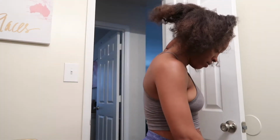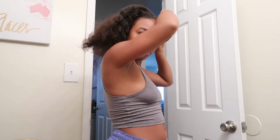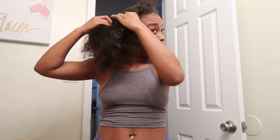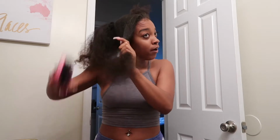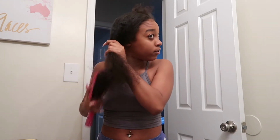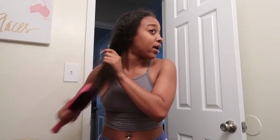Look at this crazy mess. It's not too tangled, so that's good. It just looks a mess. But I'm not washing it or wetting it right now because I find that my hair is easier to slick down when it's dry than when it's wet. It just doesn't lay down the same. I don't know how to explain it. So basically I'ma just brush her out, get her nice and detangled. I just sectioned it off so that I'm not having a hard time.